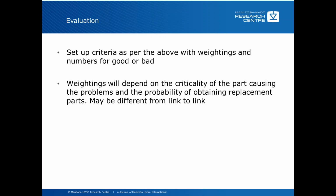Evaluation: set up criteria as per the above, with weightings and numbers for good or bad. Weightings will depend on the criticality of the part causing the problem and the probability of obtaining replacement parts. It may be significantly different from link to link because each of the supplier's valves are fairly unique in the materials that they use and the way they put the design together. So it may be that you want to have a separate weighting evaluation criteria depending on who the supplier is. So it's a little bit harder to have a commonality here.